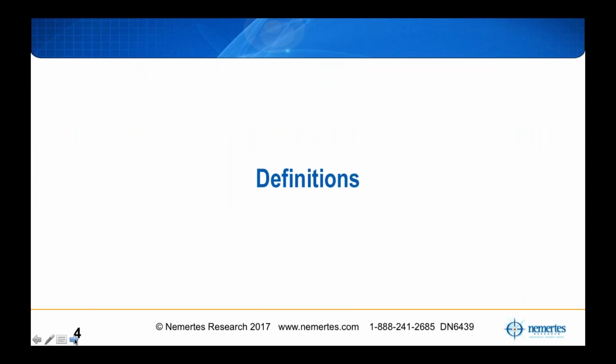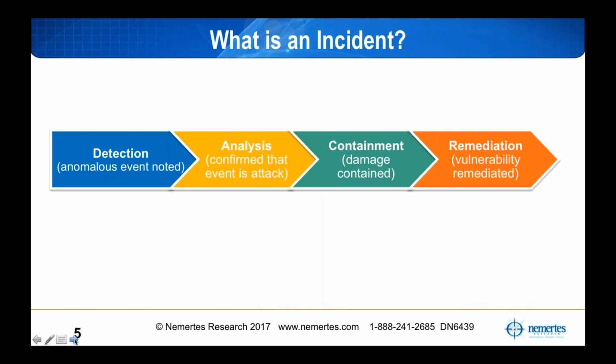So let's jump in and talk about some definitions. First one is, what is an incident? And I realize that sounds like the simplest, stupidest question you can start this with. And those of you who are CISOs, and I know you're there listening, are thinking, I know exactly what a security incident is, but do you?